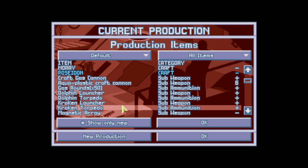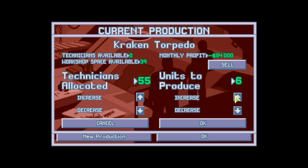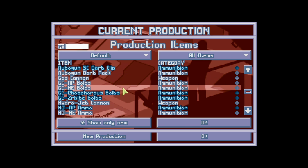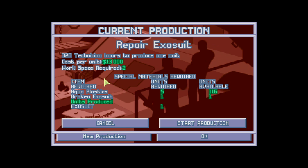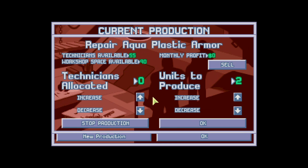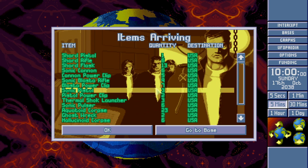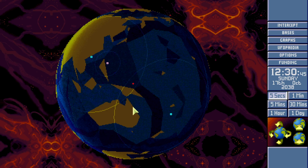I need more Kraken torpedoes, which is generally okay. I'll make, like, four? Just a bit. We've also got some more armor to repair, I think. Yeah, 2 plastic armors. And an exosuit. I think maybe do that probably first. Large touchdown. Okay, that's a supply ship. That's fine. There's stuff transferred to Asia, so I could make room to purchase some grenades that should also be arriving soon-ish.